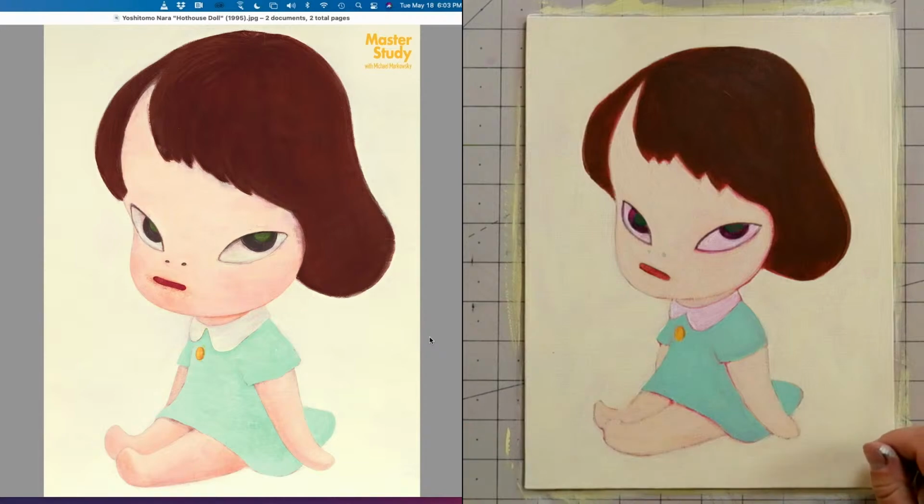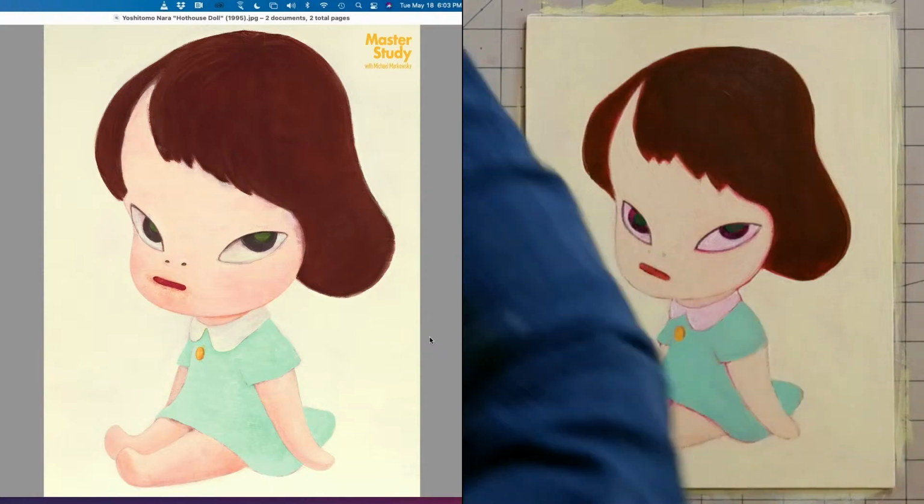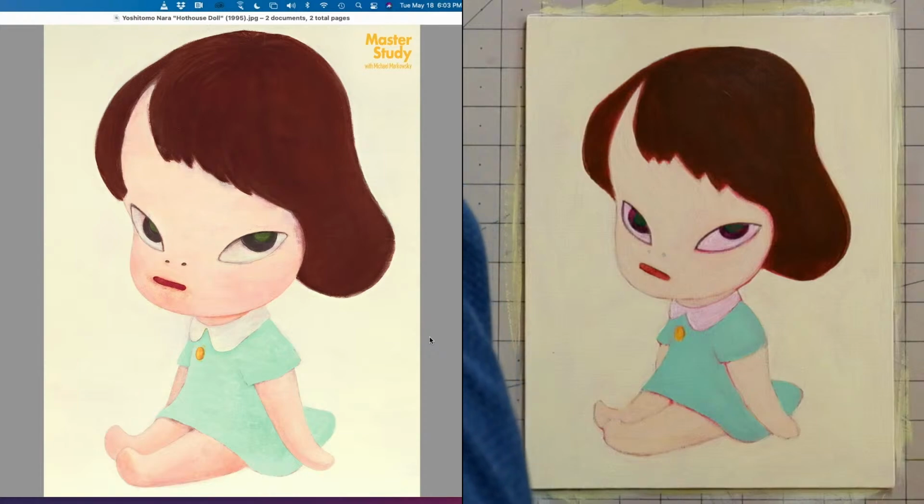Okay. I went a little bit dark. I didn't even look at the screen. Mine is a little bit darker than the original. I could glaze on that and brighten it up if I wanted. I didn't even notice until I just looked now. That's all right, though. And as it dries, it's probably going to go a little bit darker even.